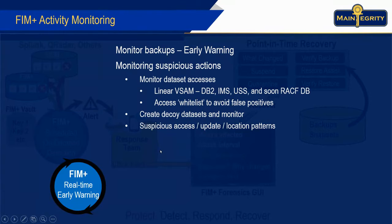Now I think I need to get to the immutable backup piece, Al. I don't know if you click it. What? Oh, there you go.